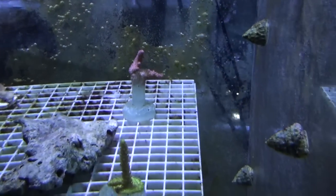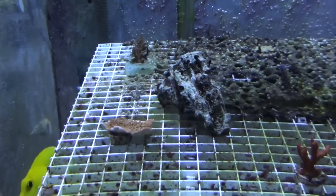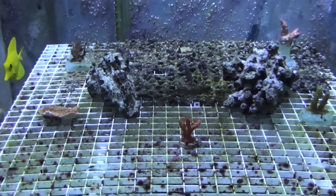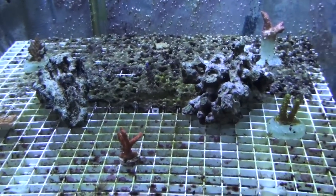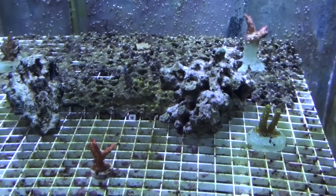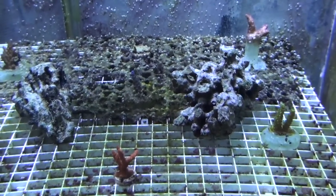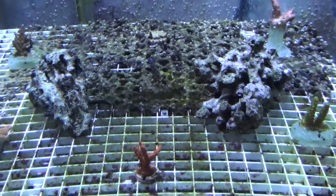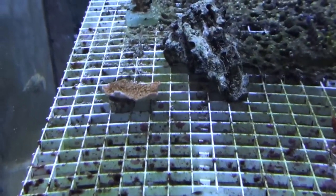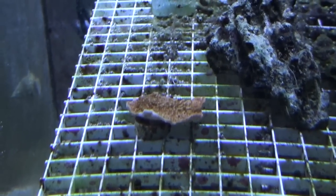And here is the Wall Smith tank. There's not much difference in terms of the algae growth from 2 weeks ago until now, despite the fact that there are 11 snails now in this tank rather than 4. And I'm going to close up so you can see what I mean, how the corals are stressing out.